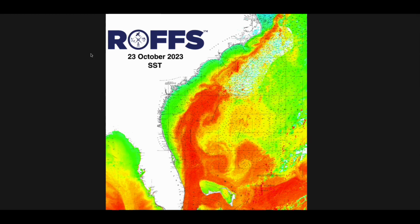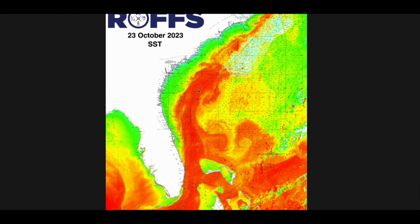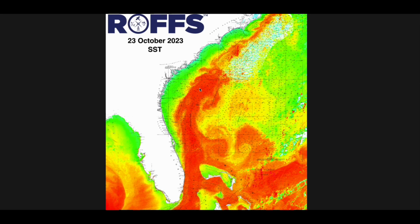Overall, we do continue to see cooling temperatures with the Gulf Stream between 83 and 84 degrees, extending north through the area. We've had some pretty good reports of the wahoo action starting to happen off of Florida and North Carolina, as well as some sailfish action up off of North Carolina.